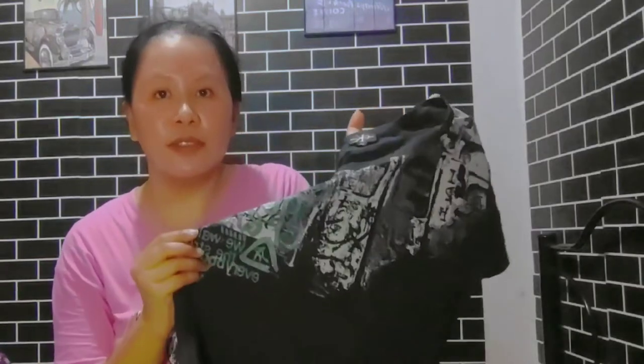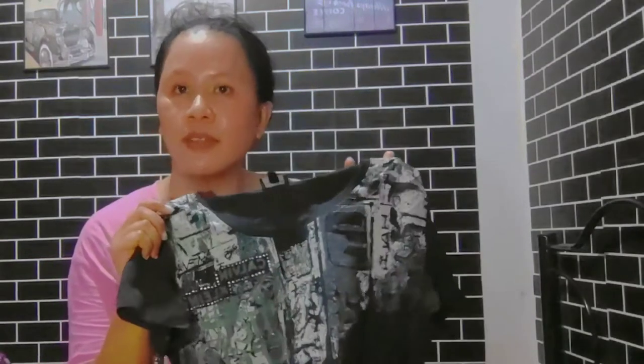The next one, guys, is this Calvin Klein. I like the design. It's like a vintage style of Calvin Klein. It's very nice and I love it very much. So it's authentic Calvin Klein, and I got this for $1 or 50 pesos.